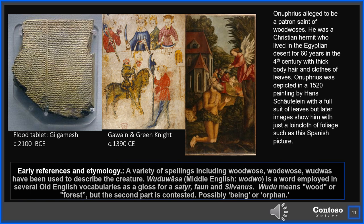Well, we seem to have looked at rather a lot of Woodwose so far, but what about some early references and etymology? There's a variety of spellings used to describe the creature. Woodwatha, which is Middle English Wodwo, is a word employed in several Old English vocabularies as a gloss for a satyr, faun, and Sylvanus. Wudu means wood or forest, but the second part is contested.